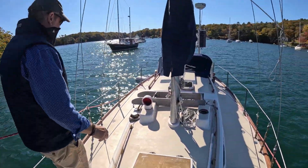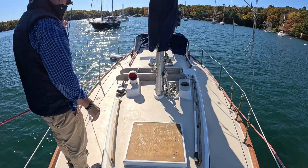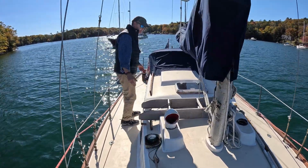But I love, because of the somewhat narrow cabin trunk and your shrouds to the outside near your toe rail, the passage through here. Look at that. So much room, easy. And again, no toe stubbers.